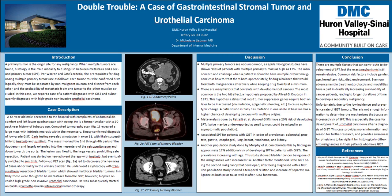In this case, we have a 64-year-old male presenting to the hospital with complaints of abdominal discomfort and left lower quadrant pain with eating. Pertinent past medical history is that he is a former smoker with a 20-pack-year history of tobacco use. CT scan revealed a large mass with intrinsic necrosis within the mesentery. Biopsy confirmed diagnosis of a low-grade gastrointestinal stromal tumor, or GIST for short, and subsequent KRAS testing revealed a mutation in exon 11, with susceptibility to imatinib and sunitinib.